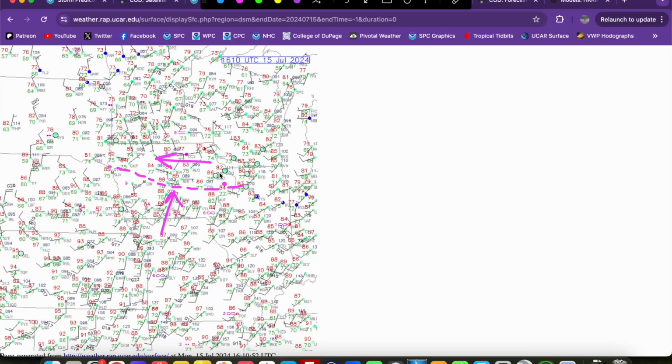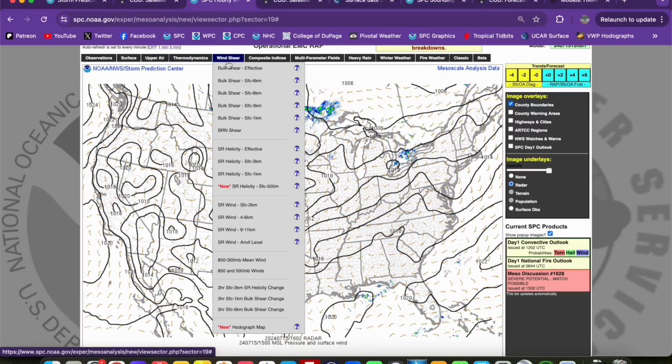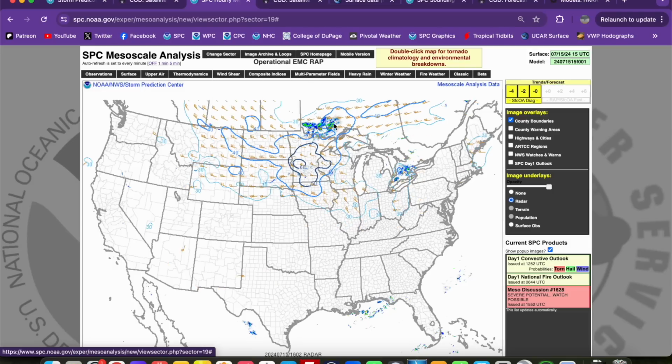And the main reason why we are expecting to see a pretty quick transition to a messy mode is that storms will be initiating along this boundary. And you'll notice that the deep layer shear vectors are oriented very much parallel to the initiating boundary. Let me put up the 0 to 6 kilometer shear vectors here.